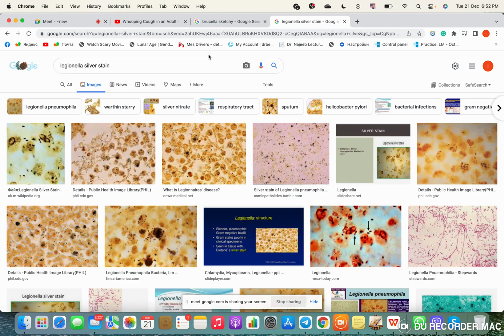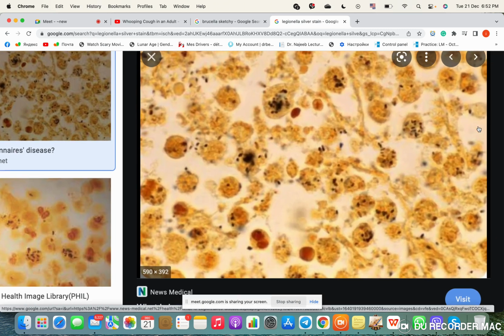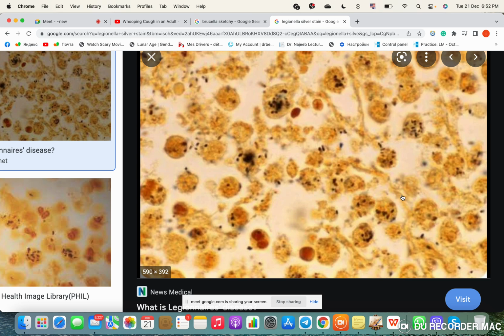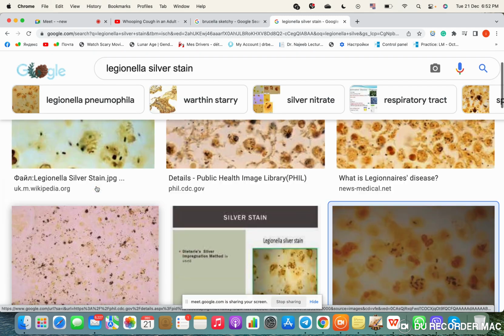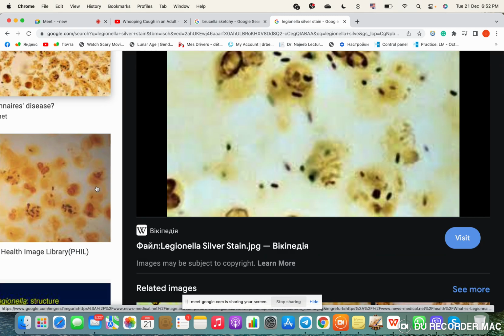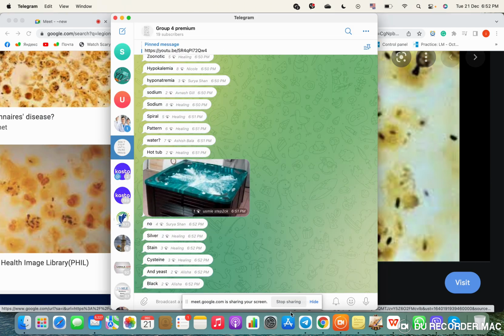I want you to get comfortable with the silver stain, like to take a look at it and be able to know what you are looking at. So here you can see something. Where is the bacteria? Is it the yellow stuff or is it the black stuff? Exactly, it's the black stuff. The little black stuff is the bacteria. That's how you diagnose it on silver stain.